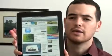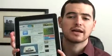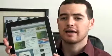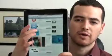I've used many netbooks. I've tried the HP Mini 311, the Lenovo S10, 1, 2, and 3, including the tablet, and I've tried the Dell Mini 10, Mini 9. So I've got a wide spectrum to pull from, and this is hands down the best browsing experience that I've had on a mobile device.